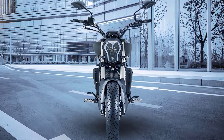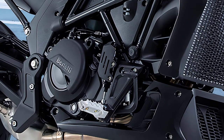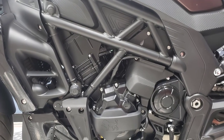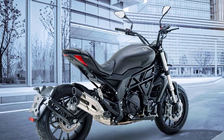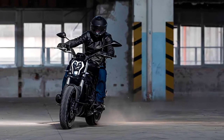The 2024 Benelli 502C features the well-established inline 4-stroke twin-cylinder Euro 5, liquid-cooled engine with 4 valves per cylinder and double overhead camshaft, offering a smooth and extremely pleasant power delivery for optimum fuel consumption. Its maximum power is 47.6 horsepower, 35 kilowatts, at 8,500 RPM, with torque of 46 newton meters at 6,000 RPM.